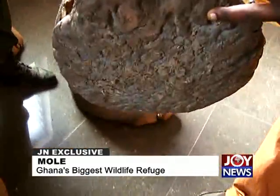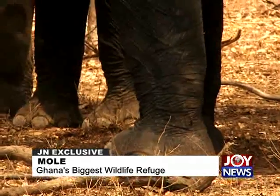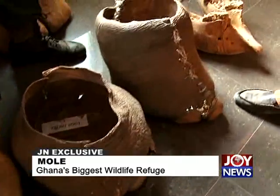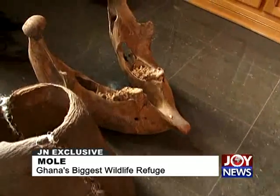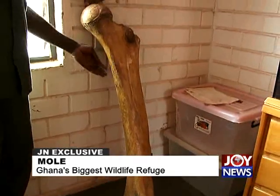Real front foot. Okay. Yeah, the front foot. Wow, I'm sure many people have no idea what you guys are here. This is the back foot of the elephant. Then another lower jaw here. Then we have the back foot bone of the elephant.